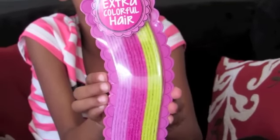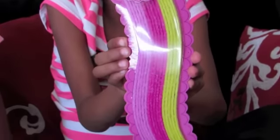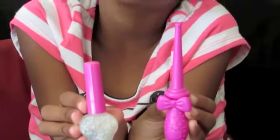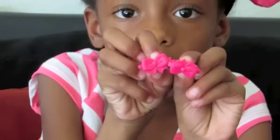Jewel Sparkles comes with extra colorful hair, glitter for the hair, a curling wand, and 2 hot pink bows.